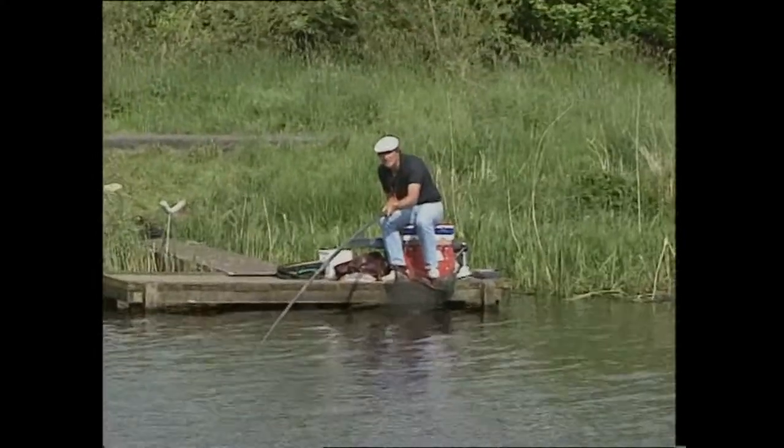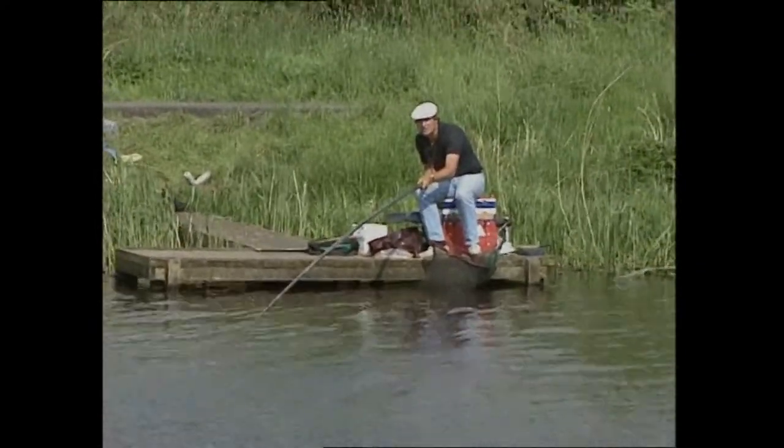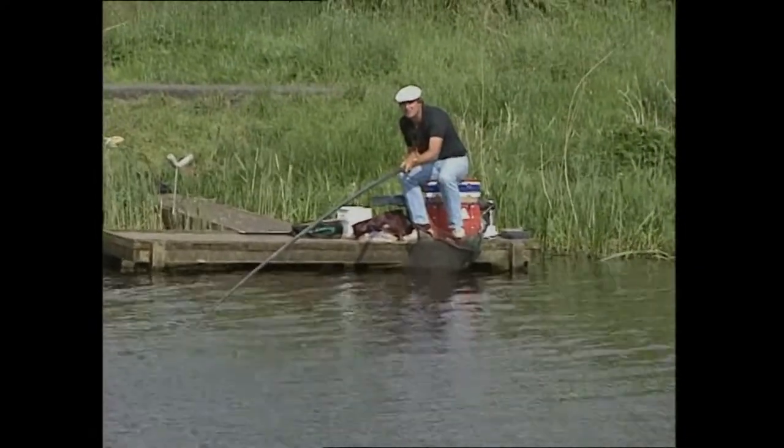The groundbait, we've had a nice soft mix of groundbait every cast to keep the fish interested all day long. We've kept the fish coming into that cloud. We've caught hybrids up in the water. We've caught bream down on the bottom. It's been a typical sort of day. We've been able to forecast exactly what fish are where, where they're feeding and how they're feeding.